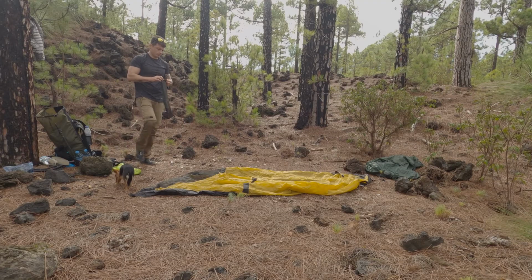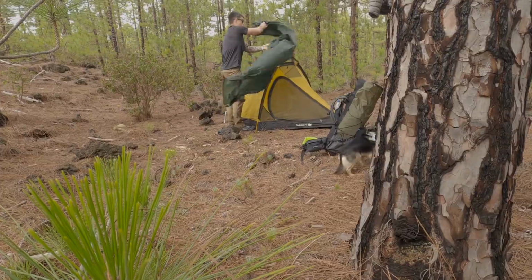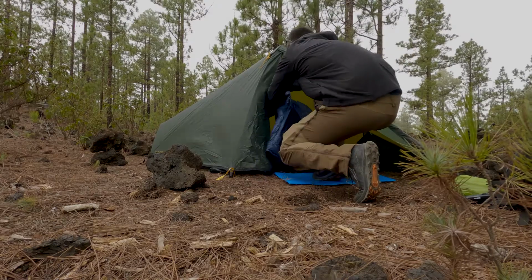Found it. Step 5, set up camp. You've arrived at your campsite. You found the perfect spot, protected from the wind, nobody around, completely peaceful. And now you must set up your tent. And then set up the inside, your mattress, your sleeping bag, get everything prepared. Ready before it gets dark, and if it's raining you want to do all this as fast as possible because you might want to get in your tent.